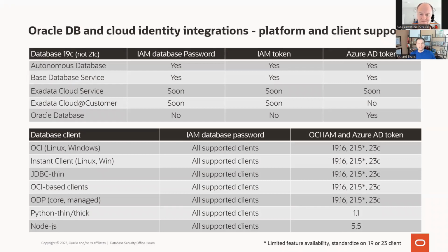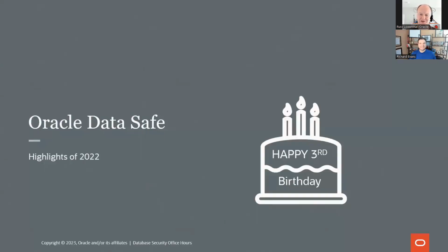And again, those clients, whether it's a JDBC thin or Python thin or the full OCI client, try to stay current on those. We want to patch Oracle clients as well. You want to be on at least 19.16 to take advantage of these capabilities with cloud integration in the Oracle database. Well, there is so much stuff, Rich.